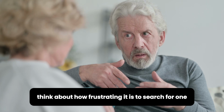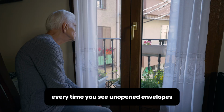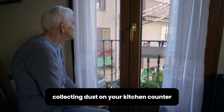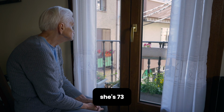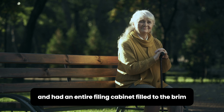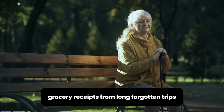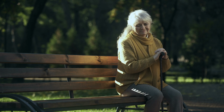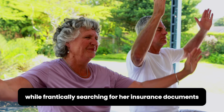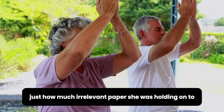Think about how frustrating it is to search for one important document while digging through mountains of unnecessary paper, or the stress that creeps in every time you see unopened envelopes collecting dust on your kitchen counter. Take Barbara. She's 73 and had an entire filing cabinet filled to the brim. Utility bills from the 90s, grocery receipts from long-forgotten trips, tax returns older than some of her grandchildren. One day, while frantically searching for her insurance documents, she realized just how much irrelevant paper she was holding on to.